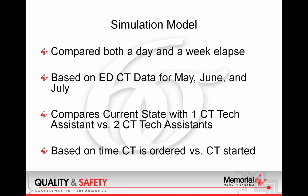We compared both a day and a week, so we wanted to see what would happen during the course of a single day and then a week, because we want to cover all sources of variation, and we know with that butterfly effect that if you go out a week, sometimes you get a very different result than just running it through a day, especially when you're looking at an area like the ED that is a 24/7 organization where it's just continuous. They keep coming. You don't close at the end of the day and then start new the next day. It's just a continuous stream of people. Obviously it varies in hour-by-hour arrival rate, but it never stops.